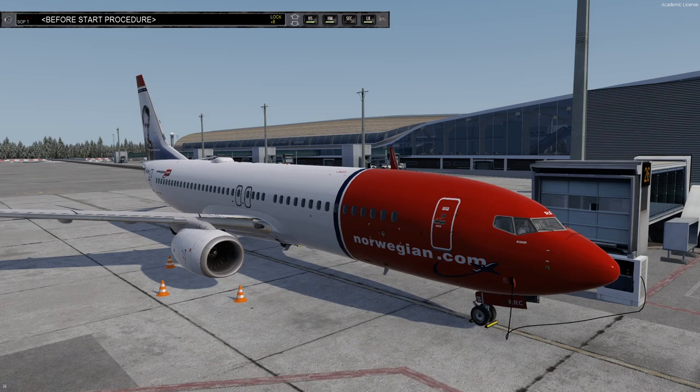Anyways, today's flight is with the 737, of course, service from Oslo to Dublin. And I am planning on flying it back. Well, I'll decide whether I make a video on it. But we have pretty much loaded the tanks completely full, at least.